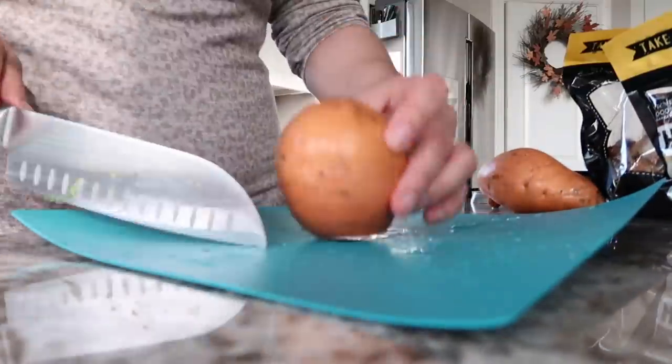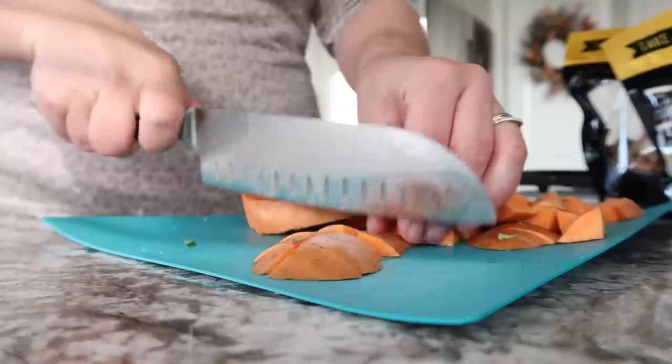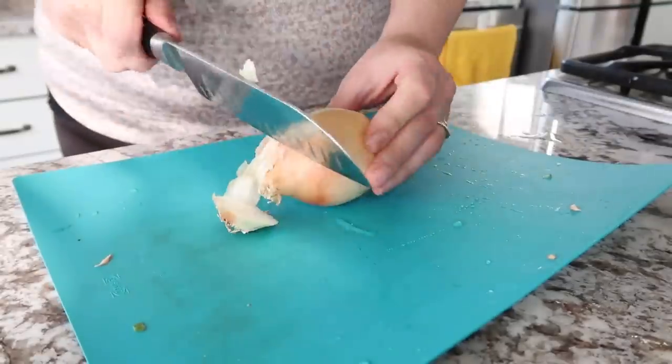So to make the harvest chicken skillet, I am just doing all the prep work right now. So all you're going to do is just go ahead and start chopping up your sweet potatoes, your Brussels sprouts, and your apple, and then also your onion as well.